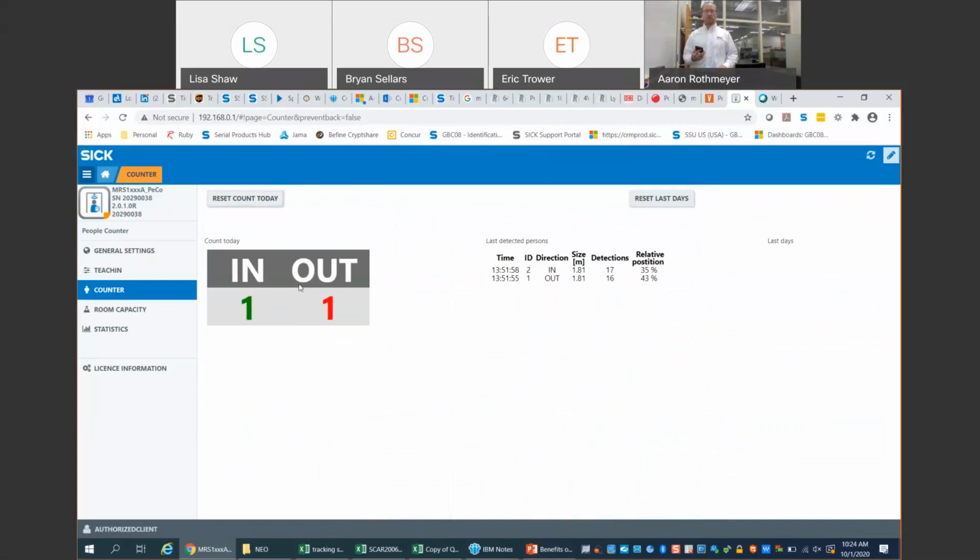If I walk out and then I walk back in, you can see it says, hey, one person went out, one person went in. It also gives you a timestamp. It tells you roughly how tall I am, 1.81 meters. It tells me how many times it detected me as I walked through that door. And it tells me roughly where I was in the field of view, that relative position. So all that information is there in counter mode.